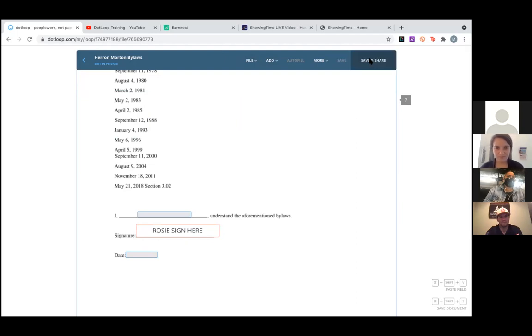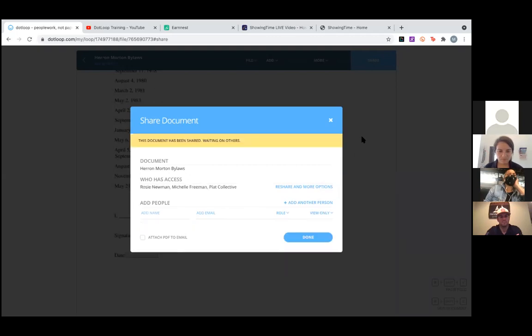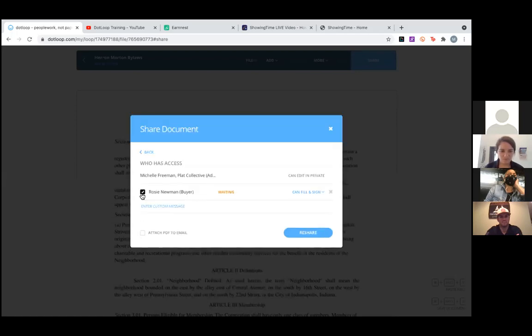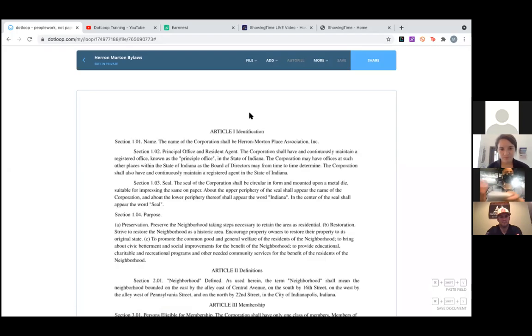The only thing is when you go to save and share, you want to make sure that they don't just have the ability to sign, but to fill and sign if you want them to be able to do more than just sign. So important point there. So I'm going to go ahead and share that. And then let's just say it's been a couple days, Rosie hasn't got it. If you go to reshare, you can easily recheck that box next to her. Yeah, fill and sign and reshare it with her whenever I need to.